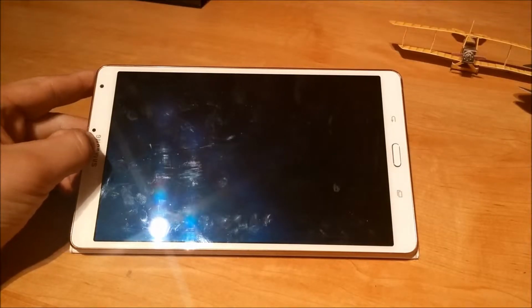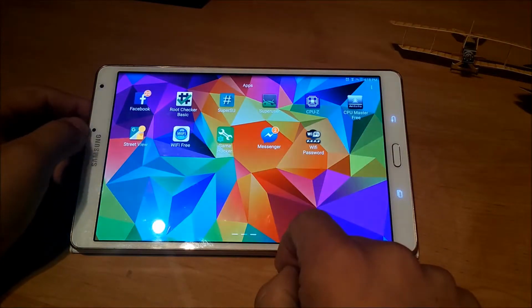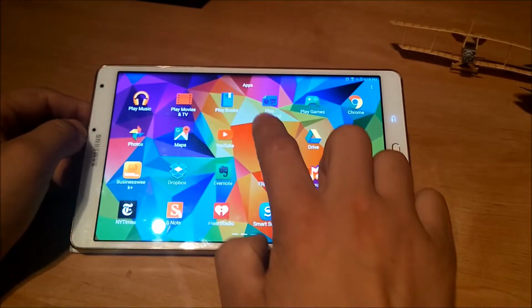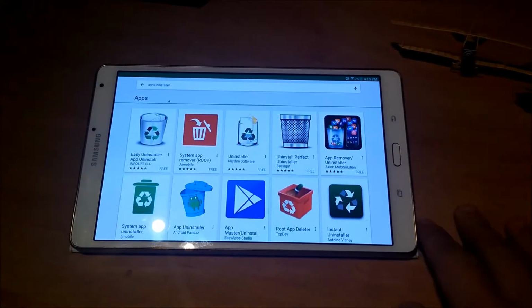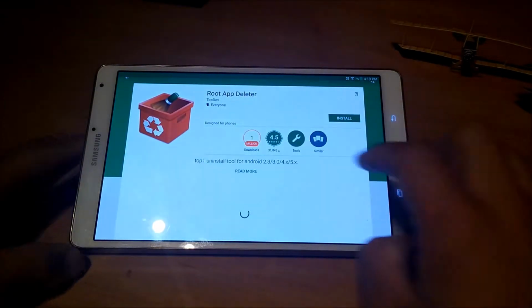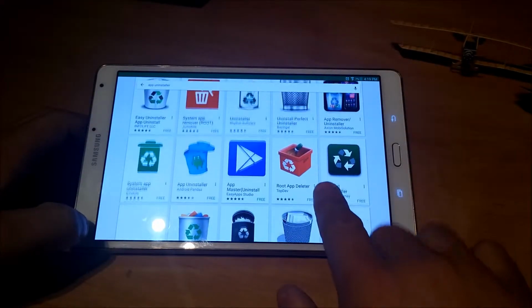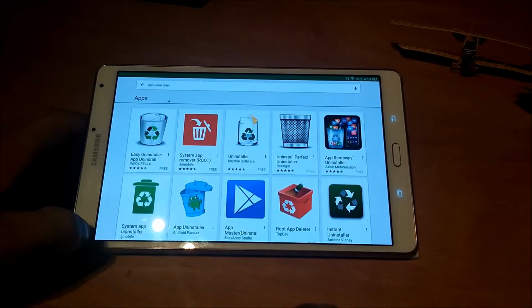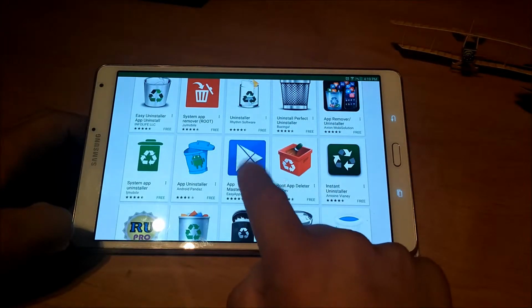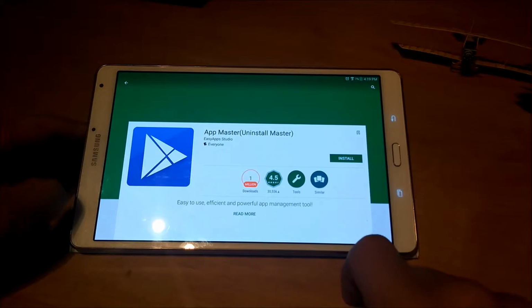Number 4 on our list is uninstalling bloatware or pre-installed apps. So if you go to the Play Store and you search app uninstaller, you get all these different options, and all of them require root access, but the one I like to use is right here called App Master. That is not the one I clicked on.